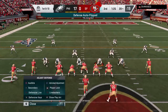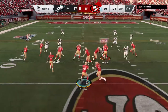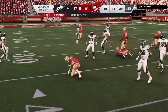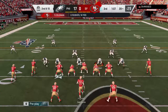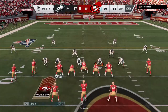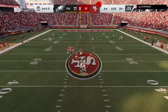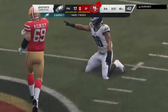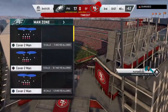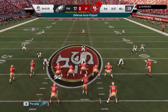Still in search of their first touchdown of the game, but they're on the move. First and 10. They'll run with Coleman on first down. And boy, this defense again really making things tough on him as they stop him for no gain. Looking to throw on second down. Garoppolo. And a big loss here as he's taken down. Now the offense going to use the first of their timeouts. That'll leave him with 2 remaining. We'll be back after this.